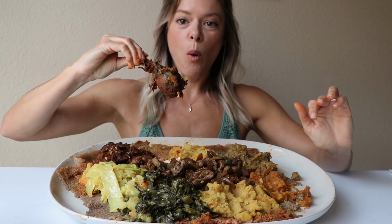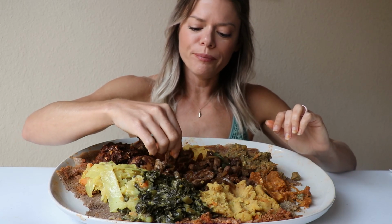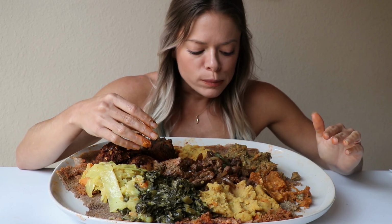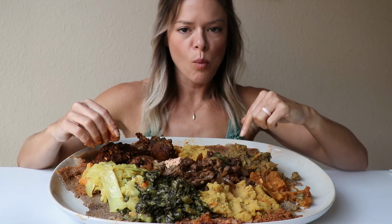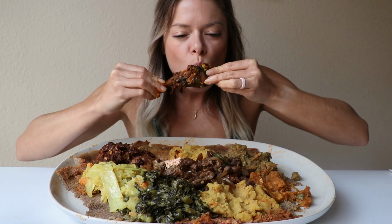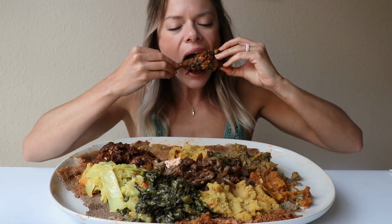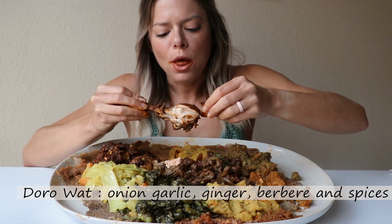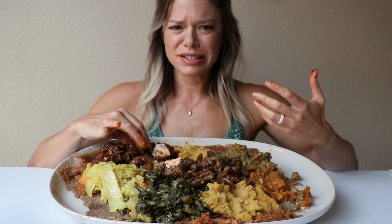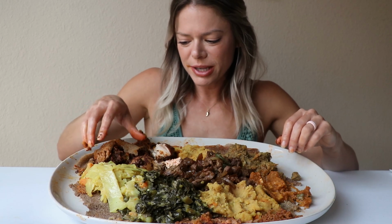Mmm. The meat's a little bit tougher on this middle one. I know the meat's meant to be cooked more all the way through. So I probably prefer it tastes kind of rich and deep. Like, how do you describe deep flavor? Wow. This one's a little spicy too.